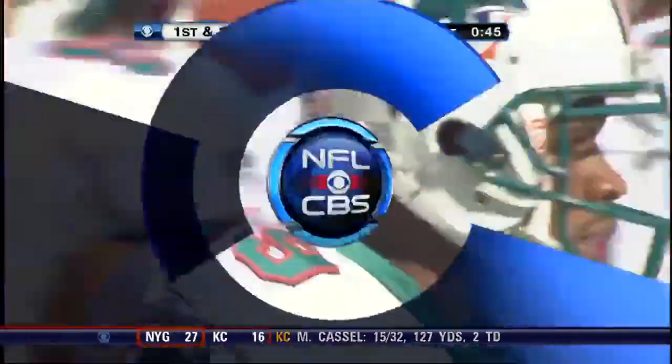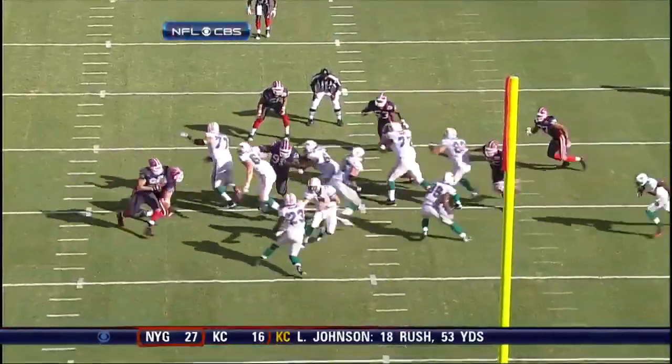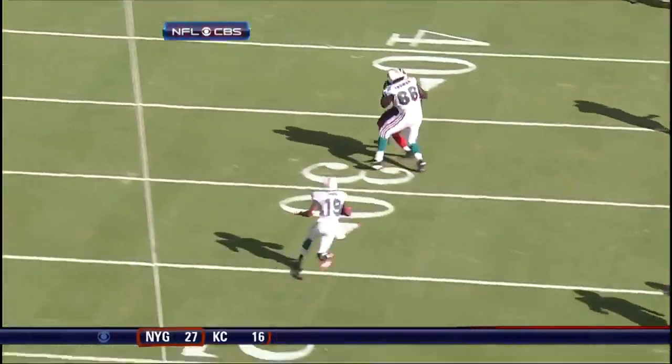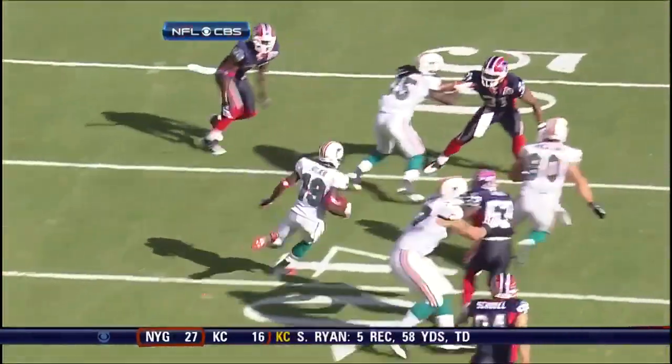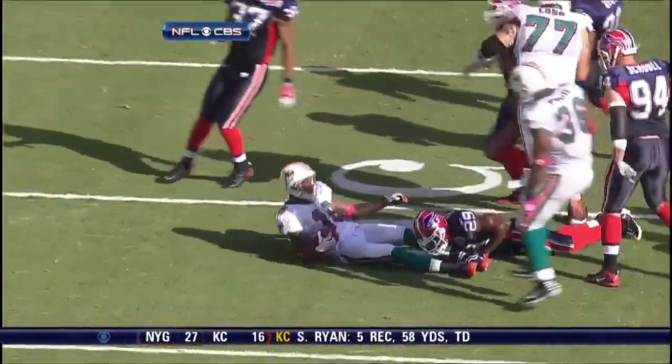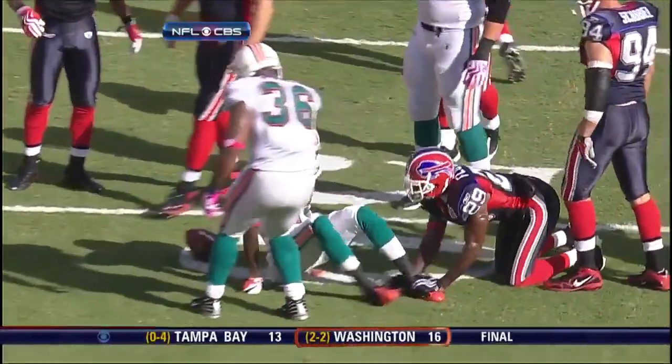1st and 10. Great deception on the play where they get the offensive line pulling one way. Now watch the defense. Everyone's going one way while Ted Ginn's going the other. Then he gets vertical. I like the fact that he turned it up, but I think had he stayed outside, he would have gained even more yards on the play.